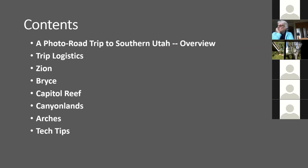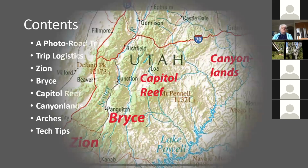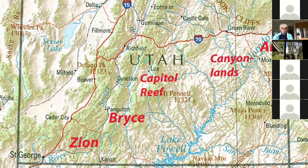So, a photo trip to southern Utah. These are the five national parks. Going from lower left to upper right: Zion, Bryce, Capitol Reef, Canyonlands, and Arches. A true national treasure, and it's a little far from Southern California, but once you get there, the really cool thing is that all these parks are within about a two-hour drive of each other.